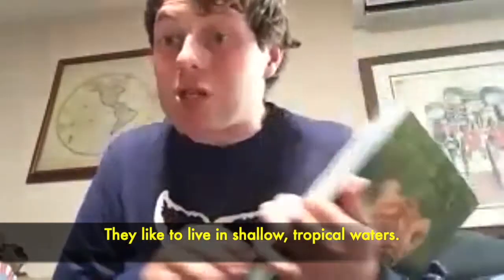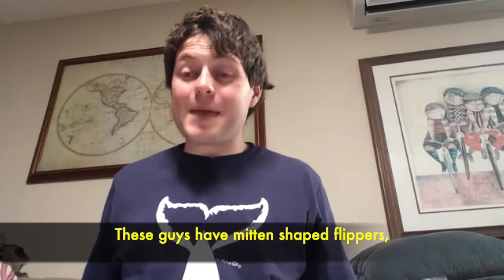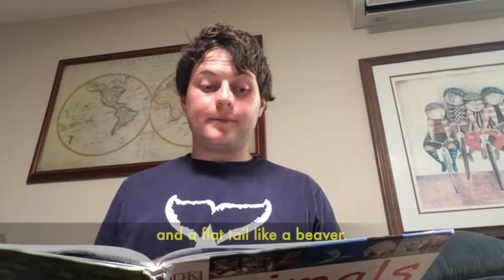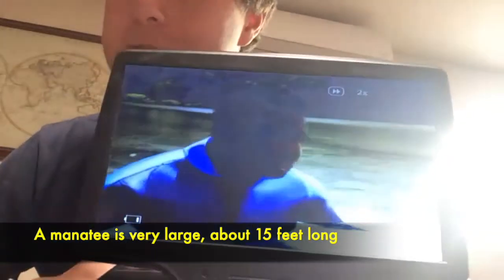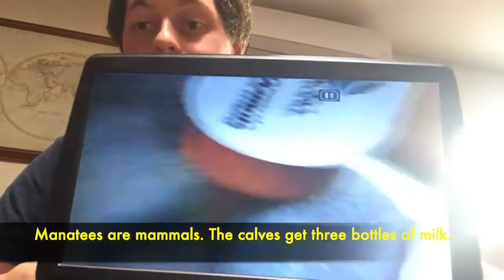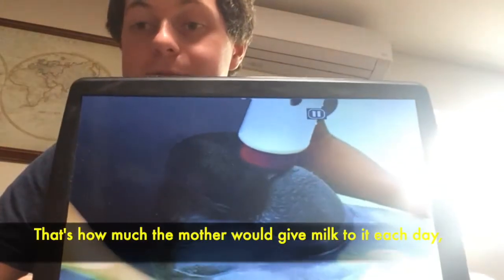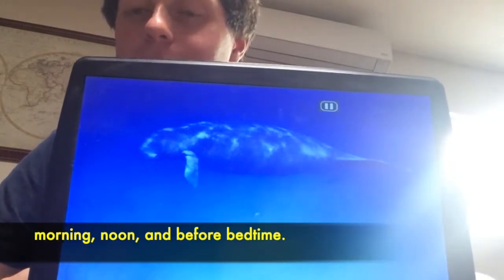They like to live in shallow, tropical waters. These guys have mitten-shaped flippers, a face like a walrus with no tusk, a big round body, and a flat tail like a beaver. A manatee is very large, about 15 feet long from head to tail, and weighs 2,000 pounds. Manatees are mammals, and the cows give milk to their calves three times a day: morning, afternoon, and before bedtime.